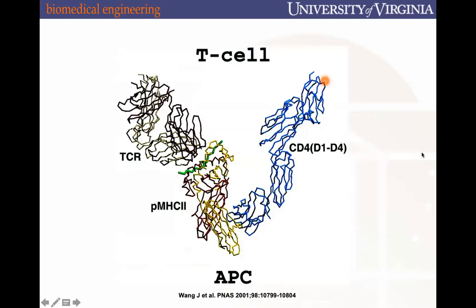So in our closing minutes here, what we have is an image illustrating how MHC class II, and forgive me for my colorblindness, yellow, is presenting a peptide to this T cell receptor. This is CD4 actually engaging with the base of MHC class II here. So it's physically associating with MHC class II on this APC, antigen presenting cell.